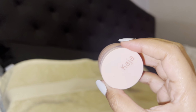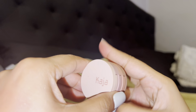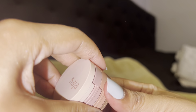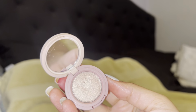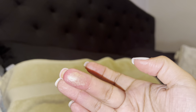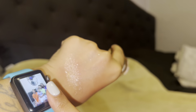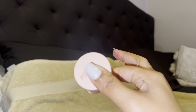I have this random KAJA little stack, and it is the Chocolate Dahlia stack, and it comes with 3 shadows. I have used this maybe once. I never reached for it. I honestly only wanted it for this shade here, which I don't think I'm gonna get rid of. I think I'm gonna just keep it for this shade and just start trying to use it, because look at that. I know my hands at this point are super messed up from all the shades I swatched, but it's really pretty. So I'm gonna go ahead and keep this little guy.